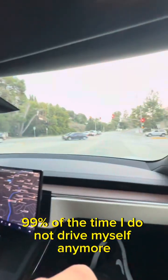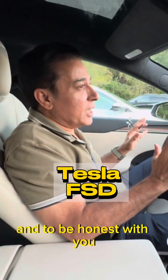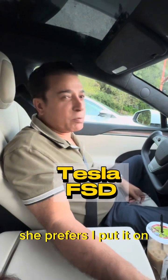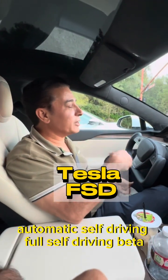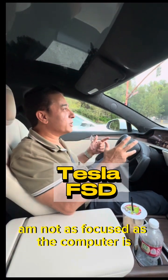99% of the time I do not drive myself anymore. 99% of the time the car is driving by itself. And to be honest with you, passengers, especially my wife, she prefers I put it on automatic, full self-driving beta rather than me driving it, because I'm not as focused as the computer is.